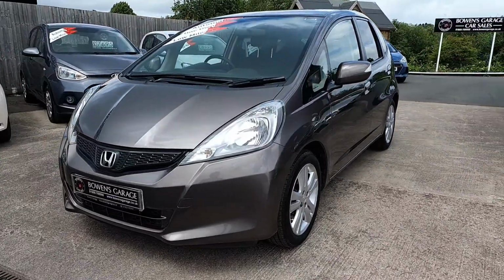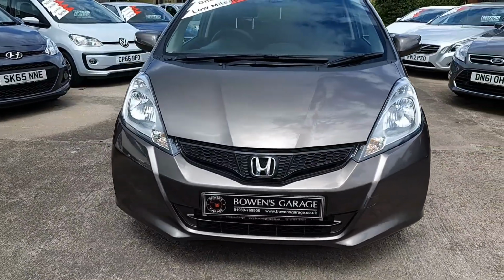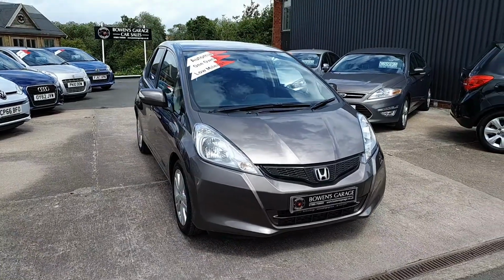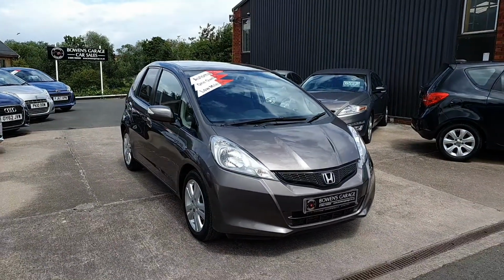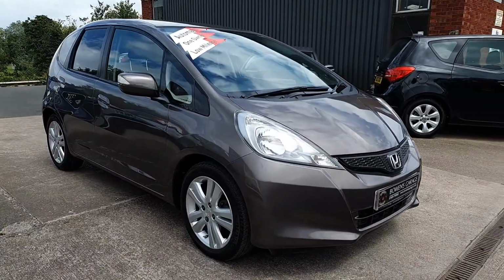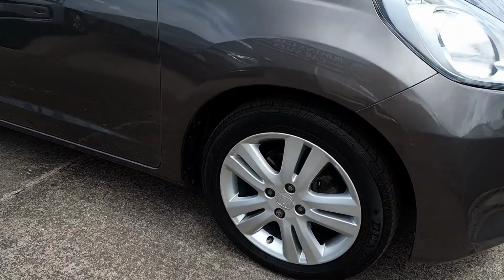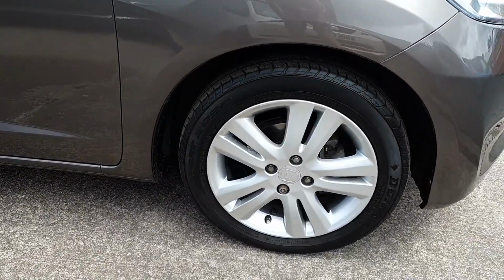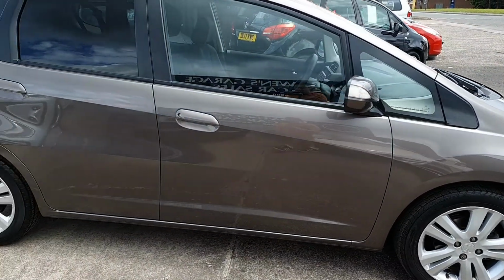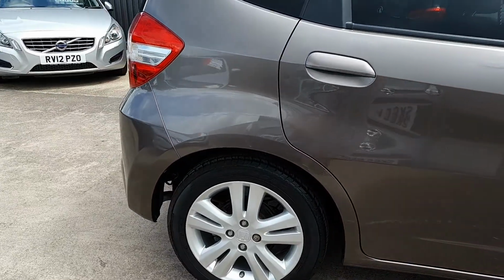Let's have a little look around. The car's had just the one private owner from new. Like I say, 13,000 miles, been serviced every year, the majority of which carried out at the Honda main agent, and the car is pretty much spotless. It really is a proper thing. Lovely colour as well.